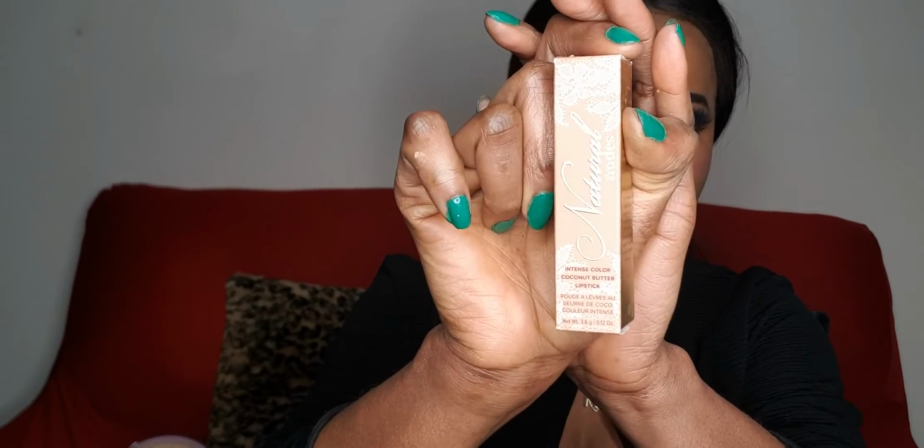Now I will go ahead to line my lip with the lip liner. Now I'm going to apply my lipstick. This here from Too Faced, color Coconut Butter Lipstick Balm.